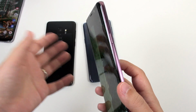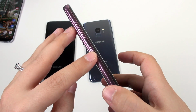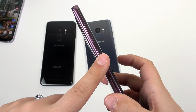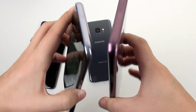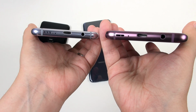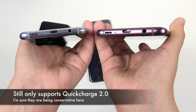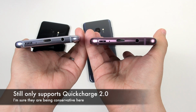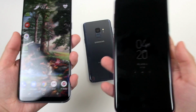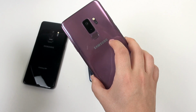Otherwise, we've got buttons in the similar place as last year. You got the volume rocker, the Bixby button. Yes, it's still there. Power button, you got the SIM tray at the top, just the same, microphone at the top. At the bottom we still have our speaker grill and microphone, as well as USB-C charging port and the headphone jack. Yes, still a headphone jack, one of the only phones that still has one. Thank you, Samsung. But we've got those stereo speakers. So that is a major boon for this device.